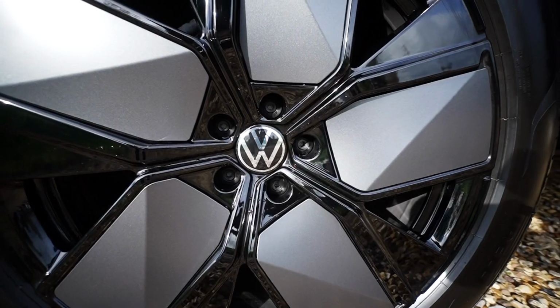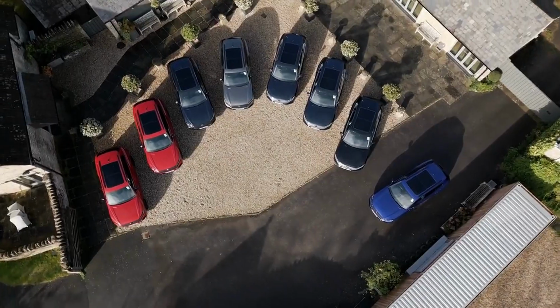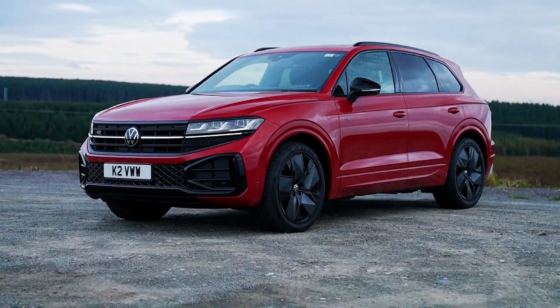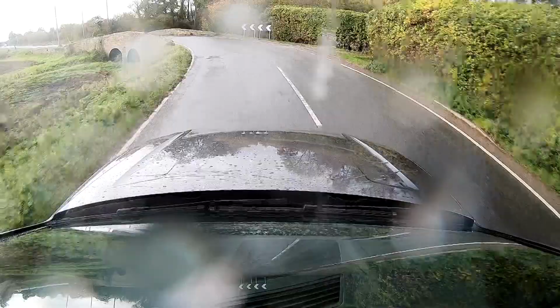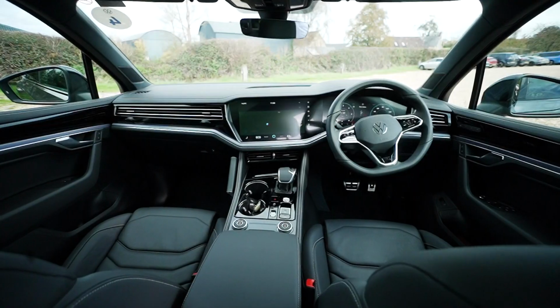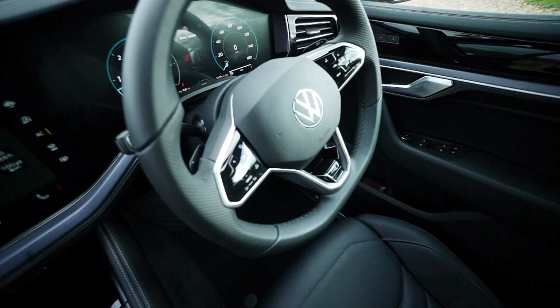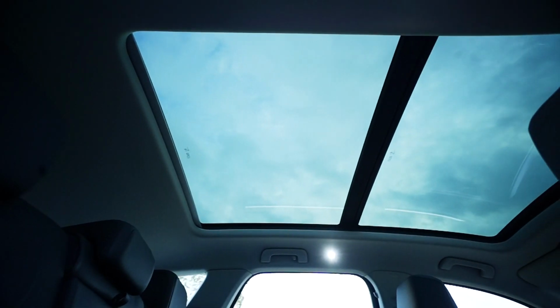There are some new paint options, and these fabulous alloy wheels that you definitely don't want to curb. There are 3 trim levels to choose from: the Elegance, the Black Edition, which swaps chrome for black trim, and the top of the range R-Line with sportier styling. Inside there's some new tech and an updated digital cockpit, but otherwise it remains as spacious and luxurious as before, with all models getting a decent kit list and a premium feel.